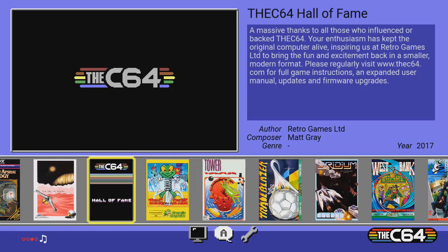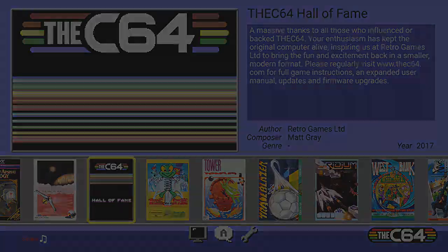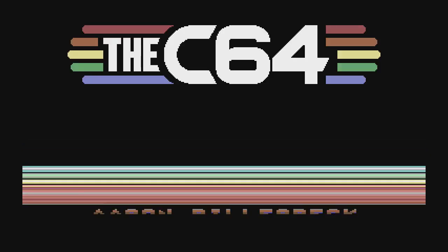Here's a C64 Hall of Fame. This is a massive thanks to all those who influenced or backed the C64. Your enthusiasm has kept the original computer alive, inspiring us at Retro Games Limited to bring the fun and excitement back in a smaller modern format. Please regularly visit the website for full game instructions and expanded user manual. I may have to use that just because I don't understand the controls of some of these games.